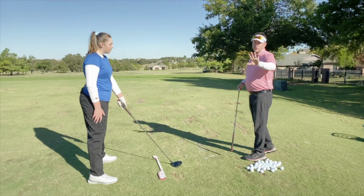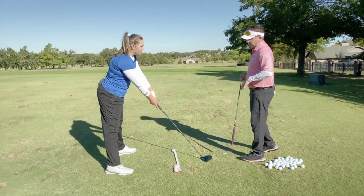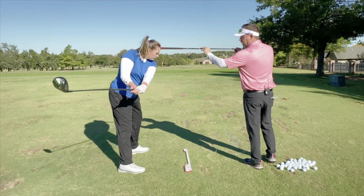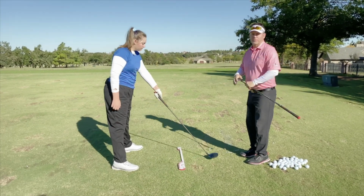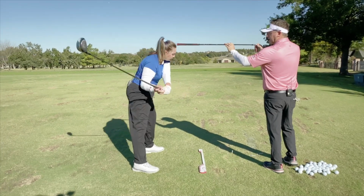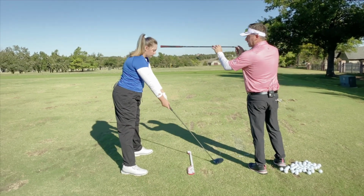But I'm gonna show you how I can quickly get her to feel this. You gotta be careful when you do this, so I'm gonna have her swing really easy, okay, Natalie? And I'm just gonna keep your head back a little bit. Now she can move her head down, but see how if I keep her spine on that axis, the club comes from the inside. So that spine drop is what's causing a lot of it. And I'm just putting a little pressure on there so she can't go down. A couple more times like that.